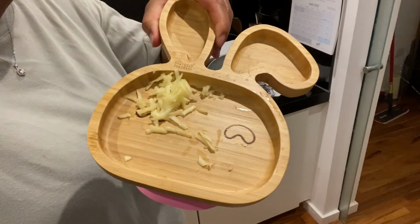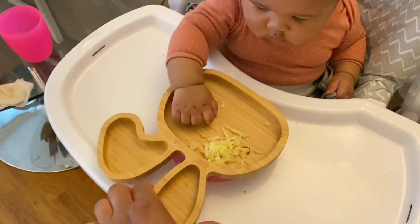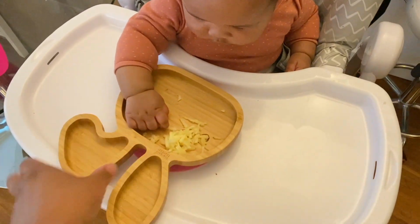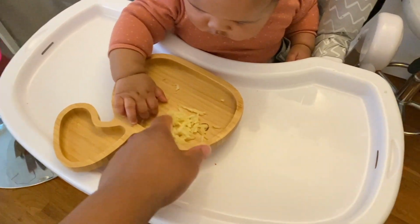So I've just grated a little bit and put it on her plate. This is the first time we've used this little plate as well. So I'm going to put it in front of her and let her pick at it and see how she does. Here, baby, look. Apple. Apple. The most important thing is that they're going to taste good. There you go.